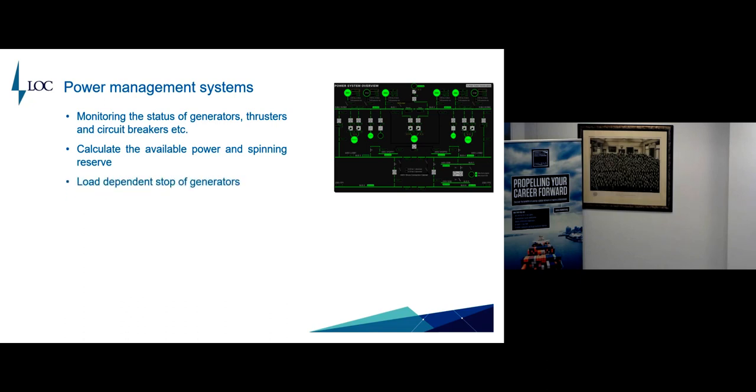And then there's also load-dependent start. This is how you can run the vessel economically. When you have load-dependent stops, for example, if five generators are running but you don't need that much power, maybe only half of that power is in use. So the system automatically switches off or removes one or two generators based on the excessive power.